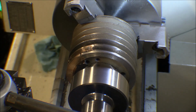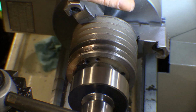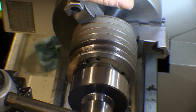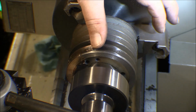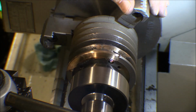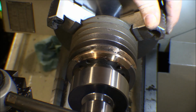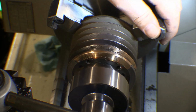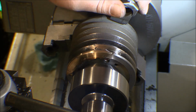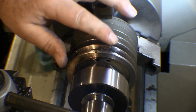The parting tool didn't work really very good. It just wants to wander, because it doesn't have a channel, a groove to keep it straight. But that looks pretty good for who it's for and who did it. Certainly not a professional job, certainly not up to the standards of some of the guys I watch on YouTube, but it'll work for what I need.